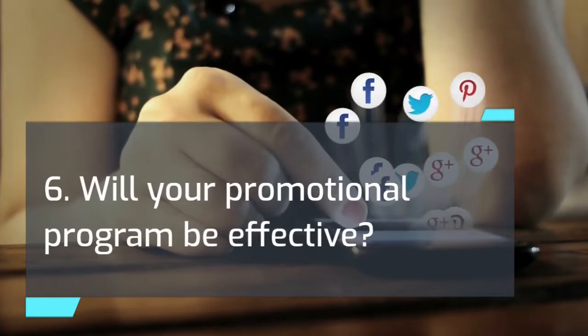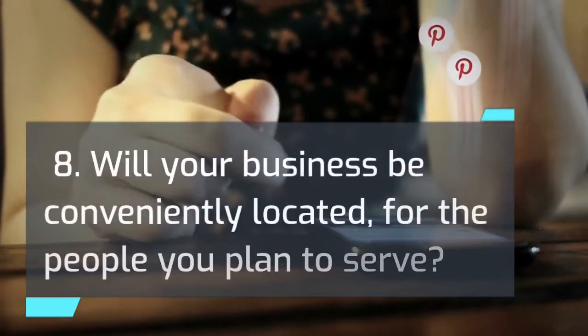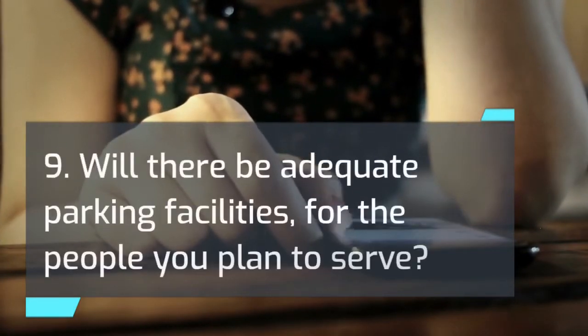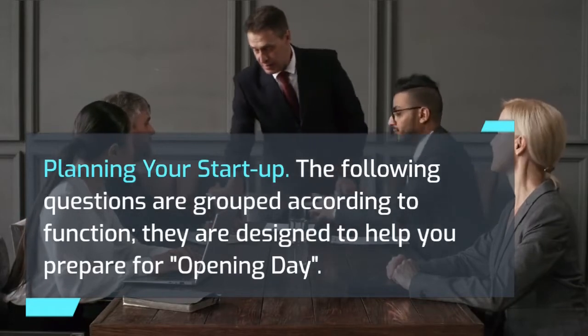7. Do you understand how your business compares with your competitors? 8. Will your business be conveniently located for the people you plan to serve? 9. Will there be adequate parking facilities for the people you plan to serve? Planning your startup. The following questions are grouped according to function.